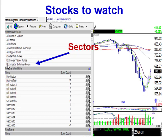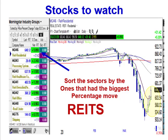One of those groups is Industry Group, different sectors. And when you sort the sectors by which ones had the biggest percent move, you put them in order. And then you can start going down and seeing what each sector looked like. So if the sector charts are strong, that obviously means there's good, strong stocks in each sector.